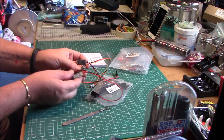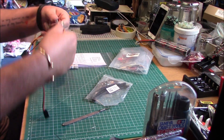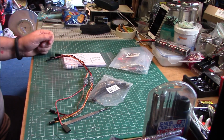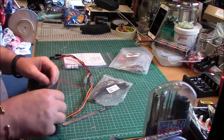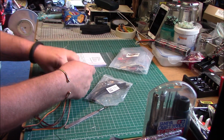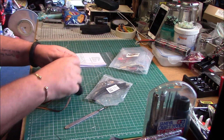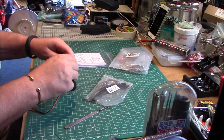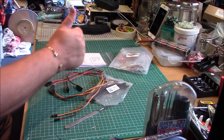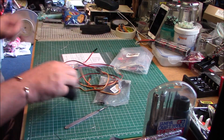Bought some new light switches, RX light switches. I love these things. Anytime you have extra lights or anything else, you can't go wrong with one of these. Just literally plug it in, put it into a spare channel, preferably one with a two-way switch. Flick the switch and you have lights. So like I said, you can't really go wrong with them.